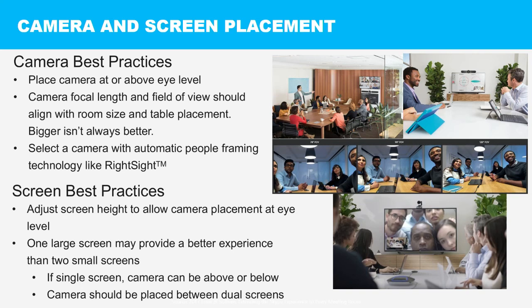A lot of the newer cameras in the market, our own Rally and our own Meetup, can now recognize people and can automatically frame. So that basically means that when it sees people in the room, it's going to frame them and crop out dead air in the room. It's also going to make sure that you're not only seeing half a person cut in half, it's going to frame their whole body. There are other vendors out there who have auto framing technology, so we're not the only one. But look for a camera with auto framing.